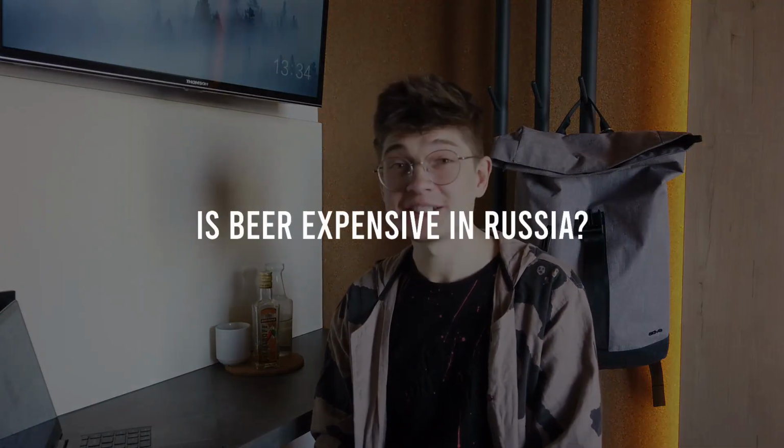Is beer expensive in Russia? You can get a can of beer as low as 30 American cents, and that wouldn't be that bad actually. The better beer would cost about $1 American dollar a bottle, and you can get some fancy beers or imported beers for $2-3 a bottle.